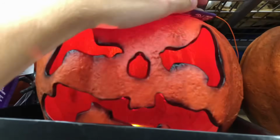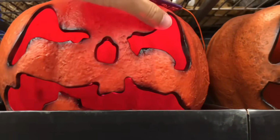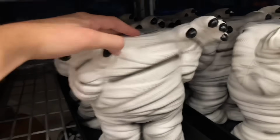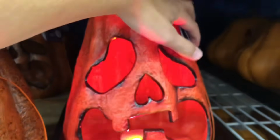Let's see them light up. Yeah, these have been sold for years now, and I have to say I've always liked this sort of style they went with for these. Here we just have some more generic little pumpkins. I would call these things pumpkin pedestals here, so you just put your pumpkin on top, and it makes it look like it has a little body. I've always liked those.